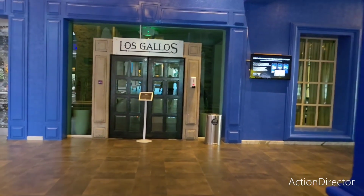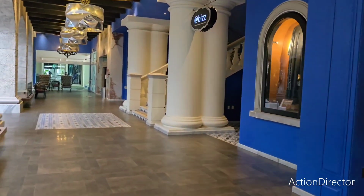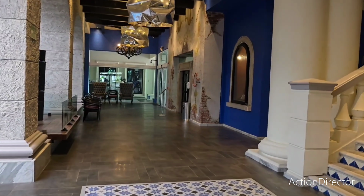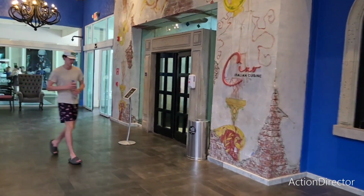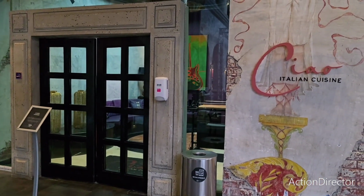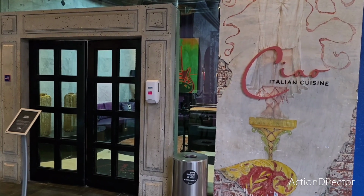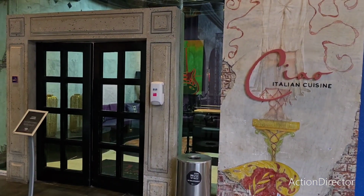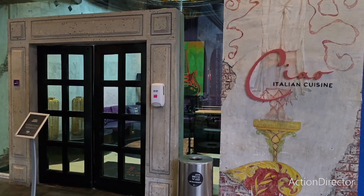But for traditional a la carte restaurants, Los Gallos here in the Azul section is a terrific taco restaurant. All kinds of different tacos, more tacos than you thought existed. Coming up here to Chow. Chow is Italian cuisine. Over on the other side, there is additionally Toro, which is a steak restaurant. Frida is over there, another Mexican restaurant. There are pizza outlets, poolside grills, a number of different buffet dining for breakfast and for lunch. In short, there's food everywhere. You're not going to want for something to eat or drink because there's bars as well.